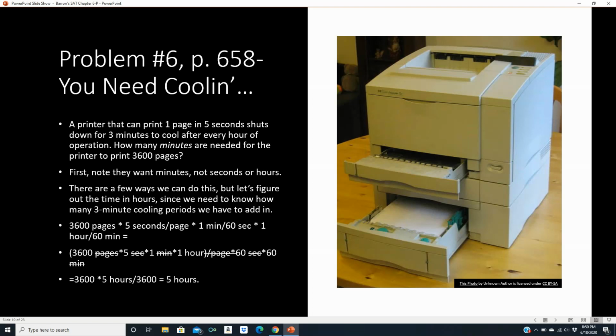How many minutes? It's really important to pay attention to time units and any kind of units, like distance units, because they can have you convert one to the other. So make sure that you circle or underline what units your answer has to be in. So how many minutes are needed for the printer to print 3,600 pages?